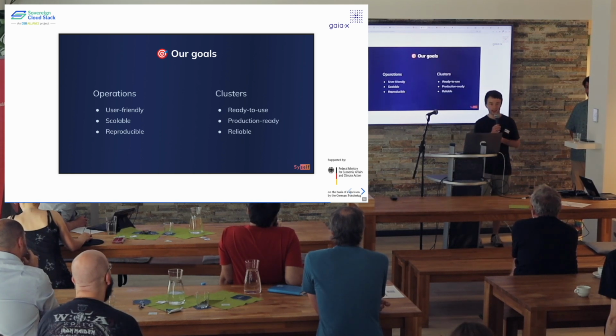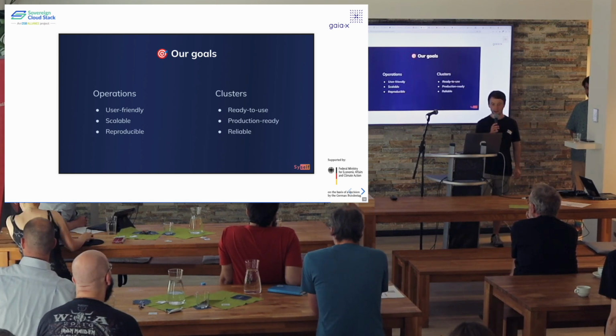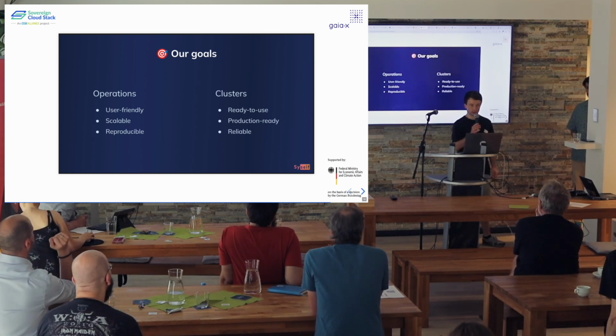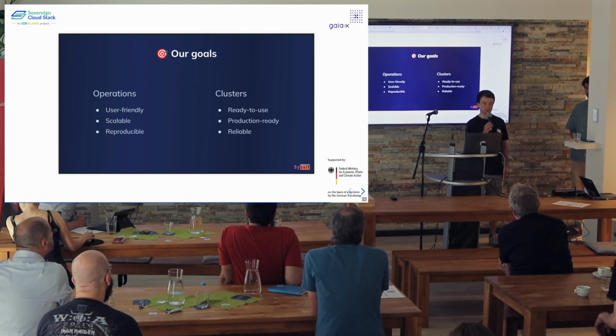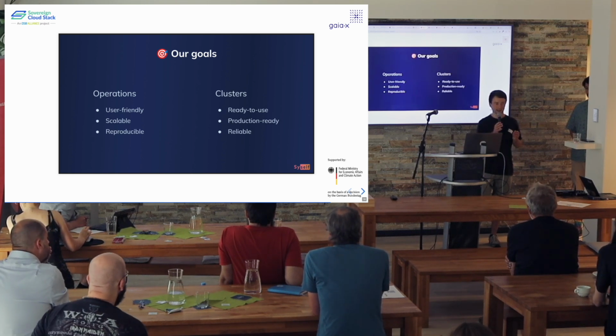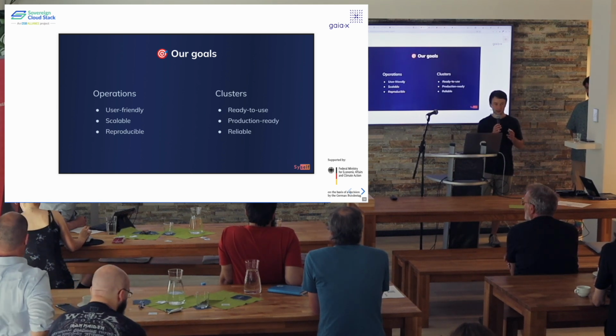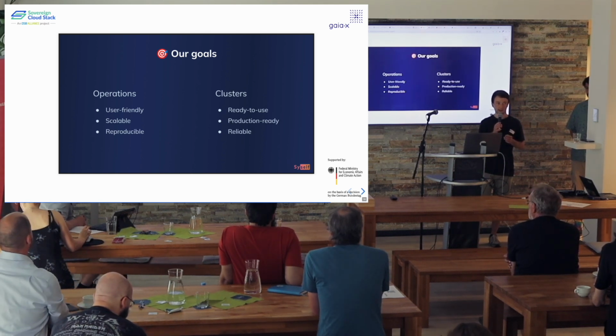Same thing, it should be scalable. You don't want to have a platform where you have 5 clusters and that's all you can deal with. So we want the operations to be scalable. And at the same time, the whole thing should be reproducible so that you don't create a mess of different clusters, different things you deal with. So you want something that always looks in a similar way.